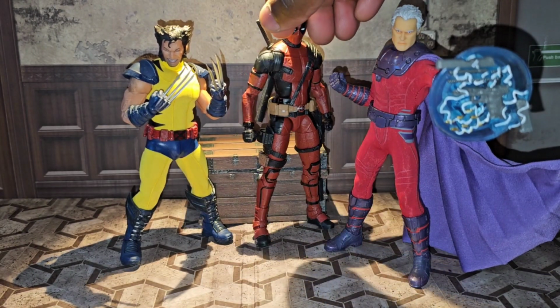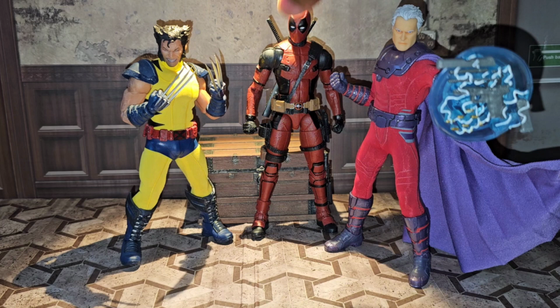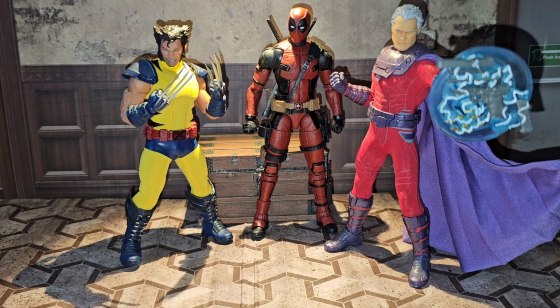Let's go and stand this dude up. I don't know why he's falling. I hate using this background because sometimes the figures can't stand that great.